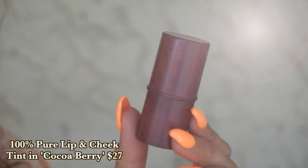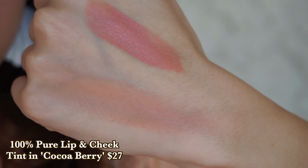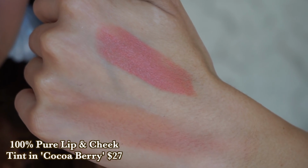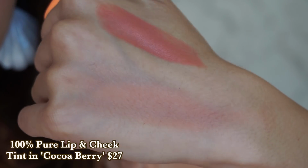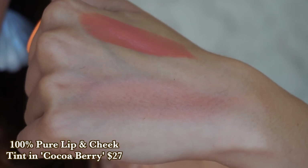Next up, another one that you're no stranger to. Mine, again, the packaging is just completely gone off because mine is quite old at this point. This is the 100% Pure Lip and Cheek Tint, and this is in the shade Cocoa Berry. Now, I love them all. I have reviewed them all, so if this color is not for you, I will link that video down below. However, if you're of my complexion, you like a terracotta, peachy sort of shade, that's exactly what this is.